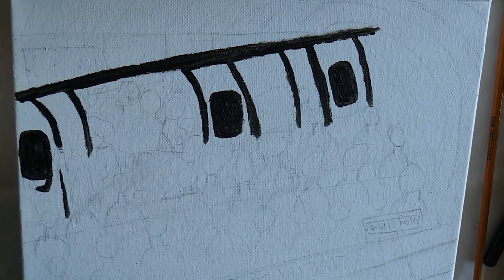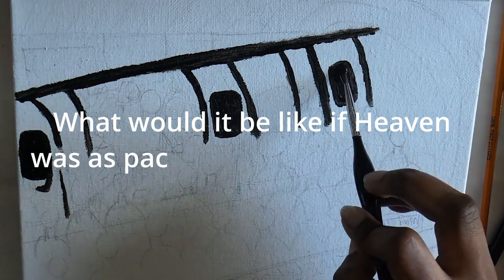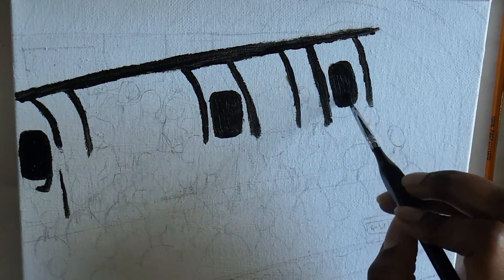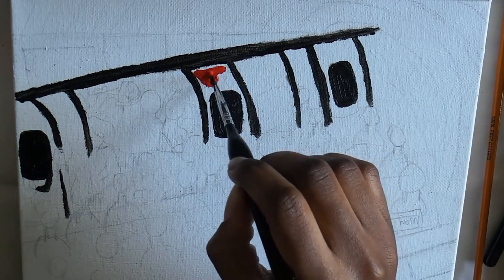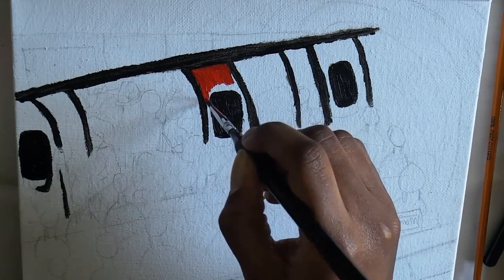And then the thought came to me, what would it be like if heaven was as packed as the Central Line? And so this is the painting. I've named it Let's Make Heaven as Packed as the Central Line.